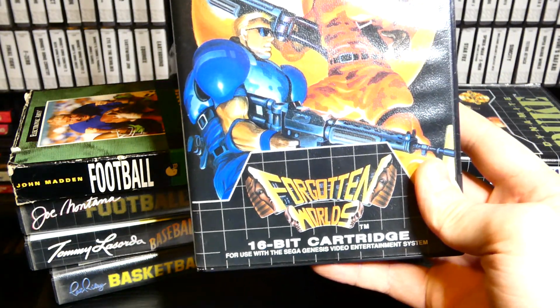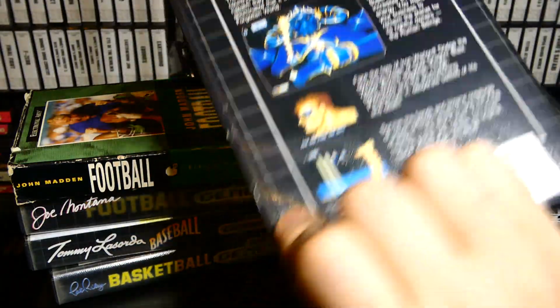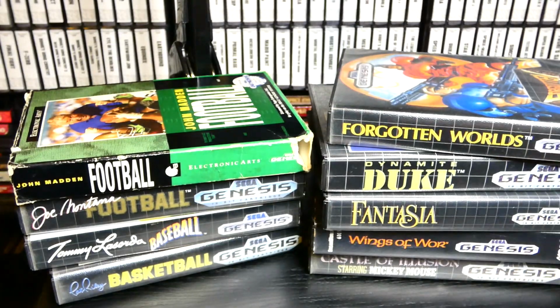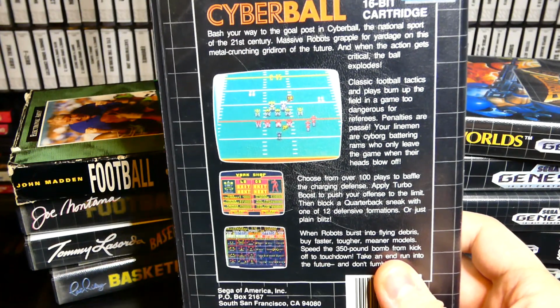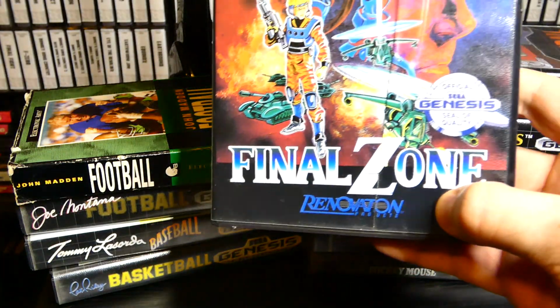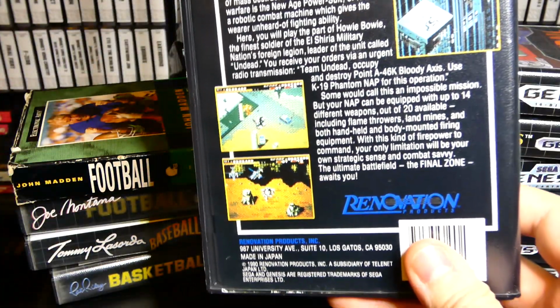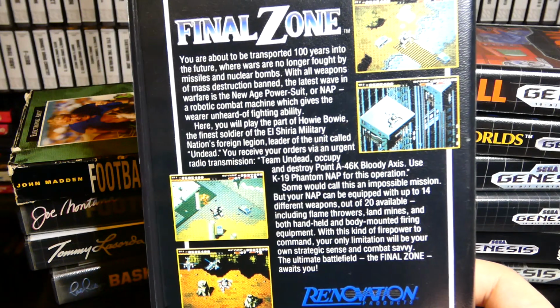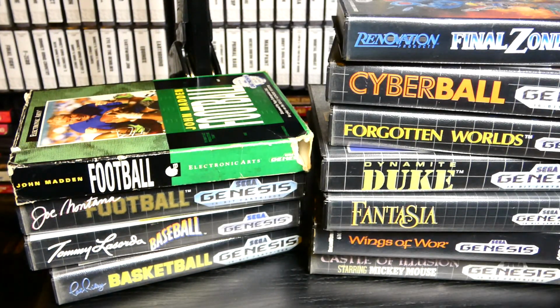We got Forgotten Worlds. It looks like another shooter type deal. Cyberball. It's an awesome, interesting sports game. Check that out. And we got Final Zone. And it looks like another mech type game or something like that. Look at that. That looks interesting. I never actually played Final Zone. And we have a couple of peripherals that I want to show you guys too.